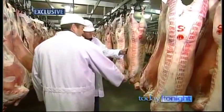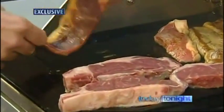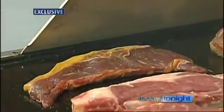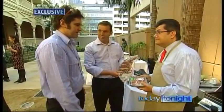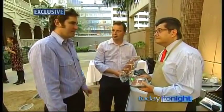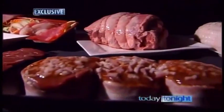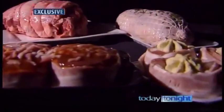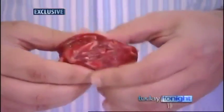Then the practice of selling mutton as lamb and old cow as prime cut beef. Like this, so old, a meat grader said it was only good for pet mince. You've got yellow fat colour, really dark meat colour. It's definitely off a really old type of animal. In New South Wales, new labelling regulations have just been introduced to help consumers choose quality meat, but it's not compulsory. So for most of us, picking a quality piece of meat is still a shot in the dark.